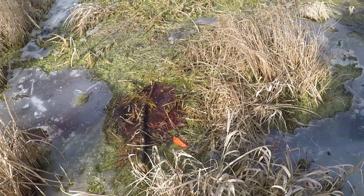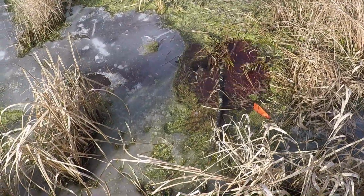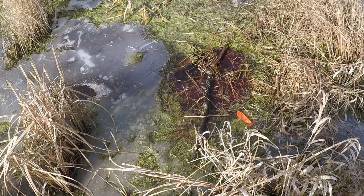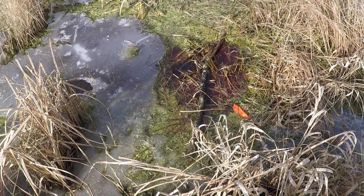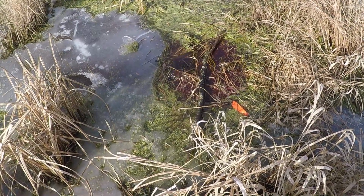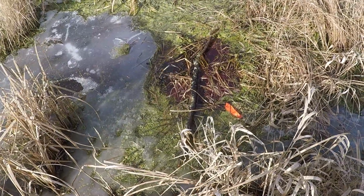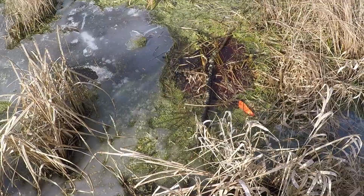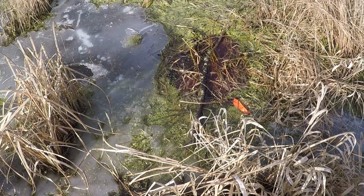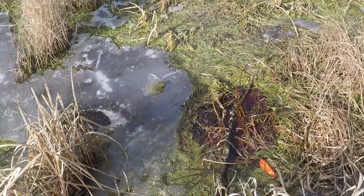All right, so out here checking some traps, and you see a lot of movement there in the water. So here's what happened. I just have a muskrat trap here. It's a 160 conibear baited with a couple of baby carrots. And I came up here and there was some splashing around. And I saw a beaver head poking up, and I was able to dispatch them.